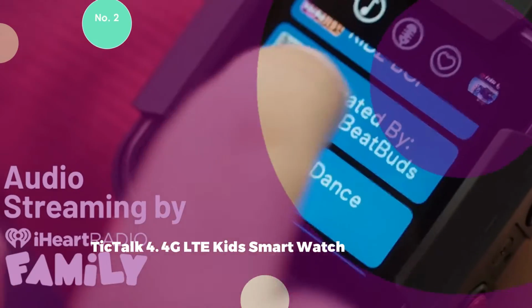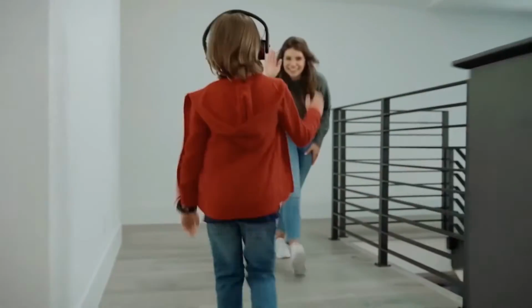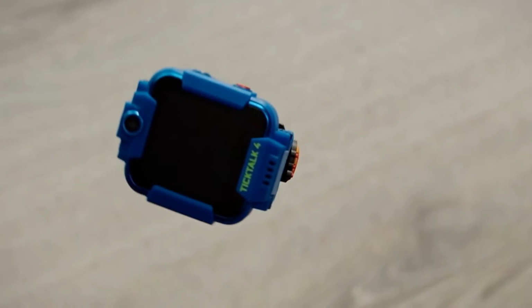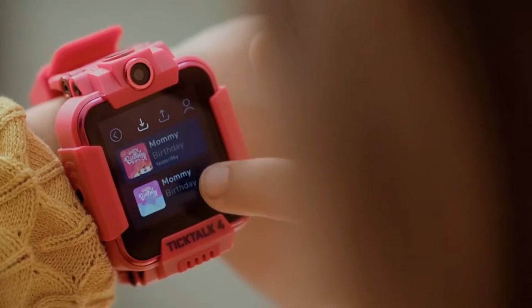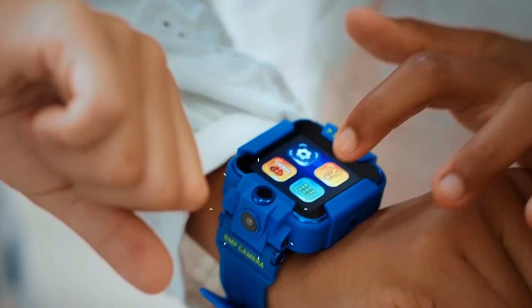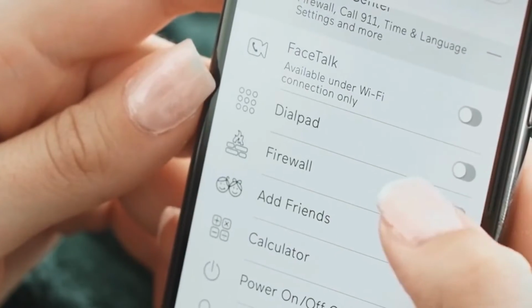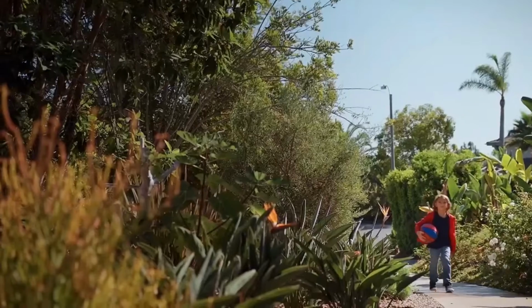2. TicTalk 4G LTE Kids Smartwatch Phone with GPS Tracker. The TicTalk 4 emerges as a standout choice for parents seeking a blend of features and oversight for their kids aged 5 to 13. This LTE-enabled smartwatch is designed with a strong emphasis on parental controls, ensuring that parents can monitor and manage their child's interactions and activities. With its dual HD cameras, children can engage in video and voice calls, capturing and sharing moments with ease. Additionally, the device offers free music streaming through iHeartFamily, adding to its entertainment value.